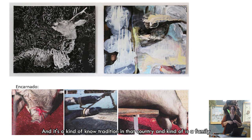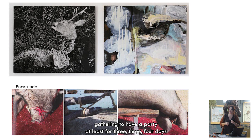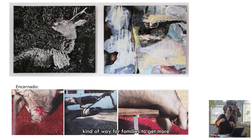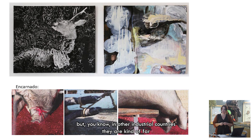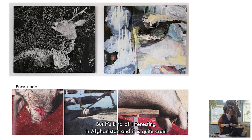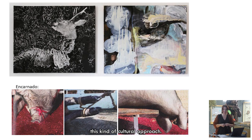It's a family gathering. They have a party feast for three, four days doing this, and it's all that culture that belongs, you know, and it's a way for families to get cheap food, of course. But in other industrial countries, we are far from the whole pork slaughtering, even though it's not such a long time. It is quite cruel, but it's also quite beautiful in one way, why I saw it, because of this cultural approach now.